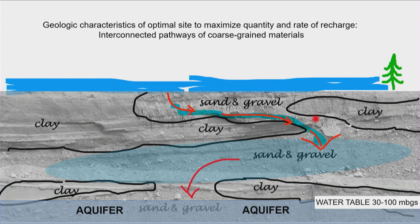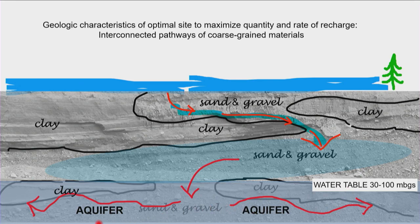You flood the surface, but there are pathways, interconnected pathways of sands and gravels that are highly permeable, coarse-grained material that can efficiently move the water from the surface down to recharge the aquifer system. So that's our target, is to find these interconnected pathways, and we also want to understand what's happening once the water gets down to this location, where the water now moves regionally and recharges the rest of the aquifer system.